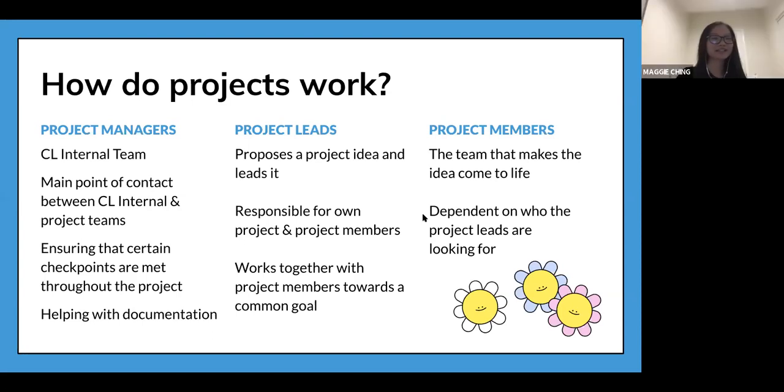Okay, and basically project managers, we're a part of CL's internal team. We're the main point of contact between the internal team as well as the project teams. And we help out with the logistics of the projects, like helping out leads when they come across technical hurdles in the project and making sure that everyone finishes on time. And we also help to document the work of these wonderful projects every quarter as well.